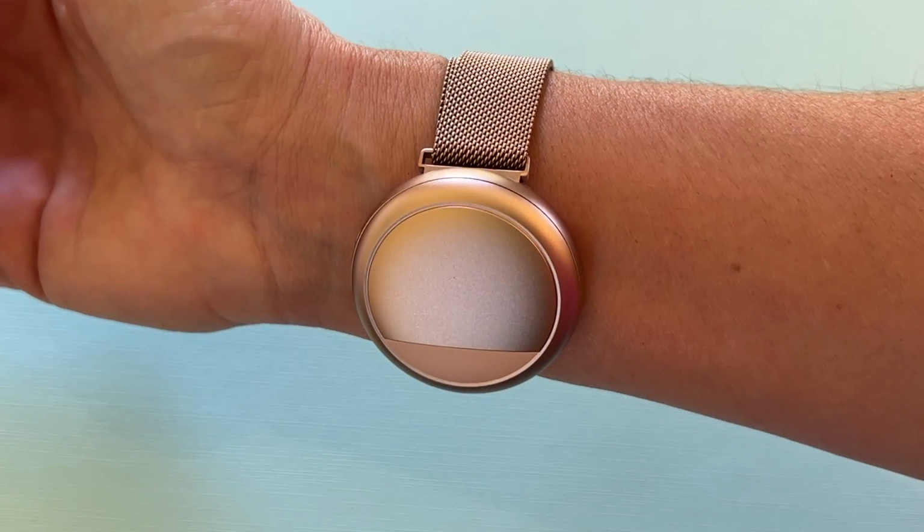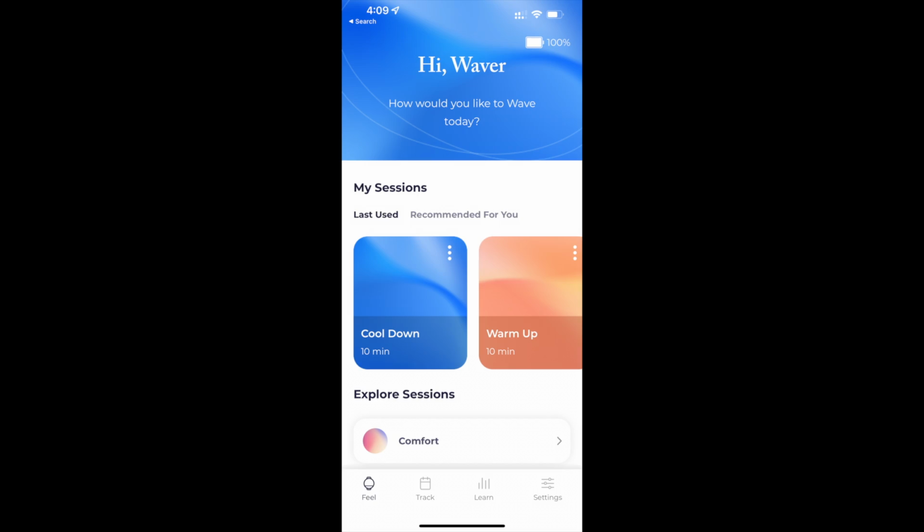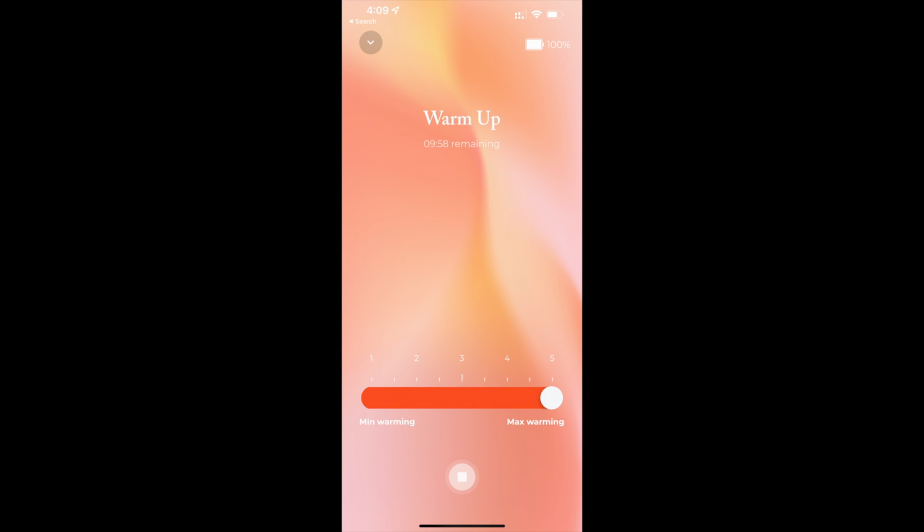Giving that button a push right here on the side will give you instant warmth or cooling sensations on your wrist, and you can dial the level up or down as you might need to. You can use your smartphone to control how much heat or cool you're after. Once the Wave 2 is synced with your phone, you can simply load up the app and tap to heat or cool and how high or low you want to go.